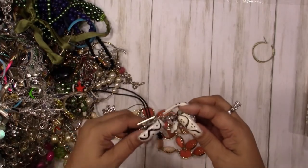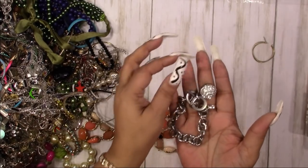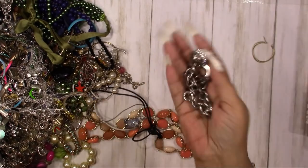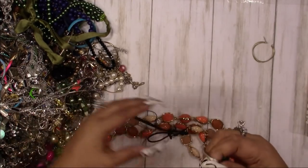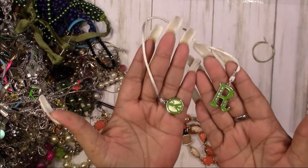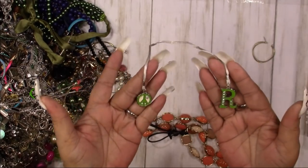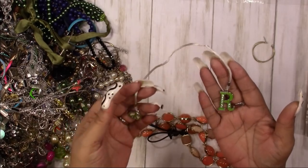What's this? It's a bracelet. Big old bauble. Quite faded. But maybe someone can do something with this bauble. This is a peace sign with an R on a silk rope. Could be a bookmark. Yeah, I believe that's a bookmark. That's cute.